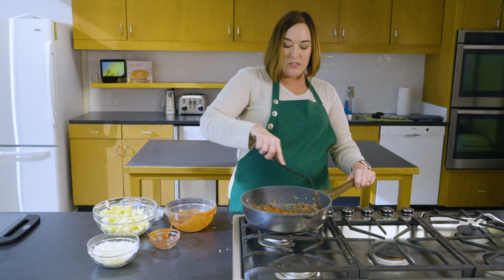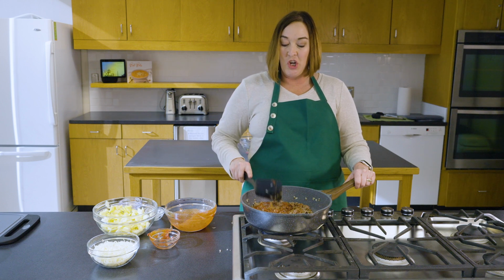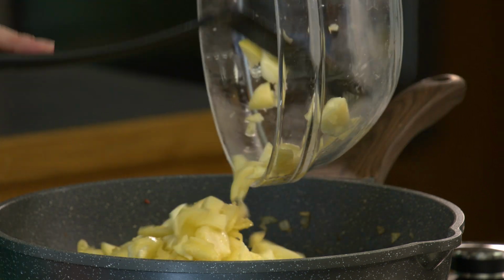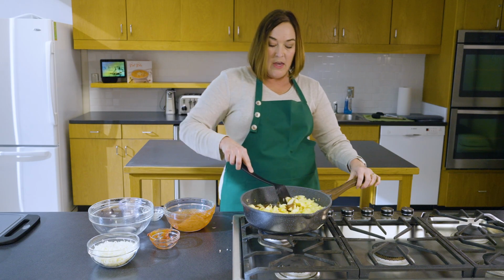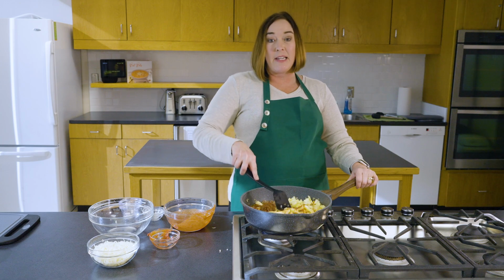Once we get the tomato sauce mixed in, then we're going to add back our chopped zucchini. So all that zucchini that we chopped up, we'll add it back in. And then at this point, we're just going to let it simmer for about 10 minutes.